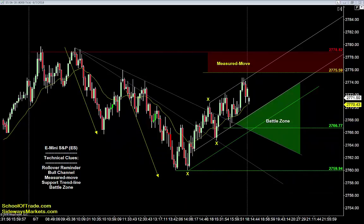So as you can see here, we are coming down to the wire when it comes to contract rollover on the E-minis. Don't get too worried about it. Don't let contract rollover spook you. It's nothing to worry about. Just make sure you've got the right contract month. Trade the front month that has the most amount of volume tomorrow.